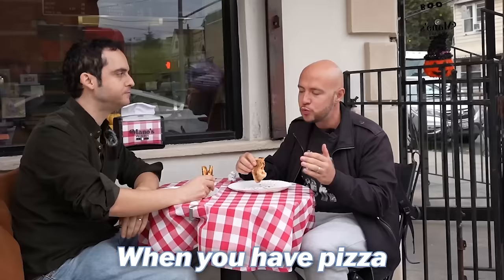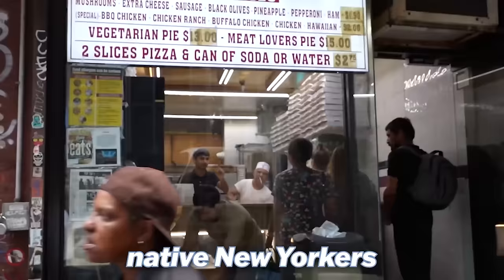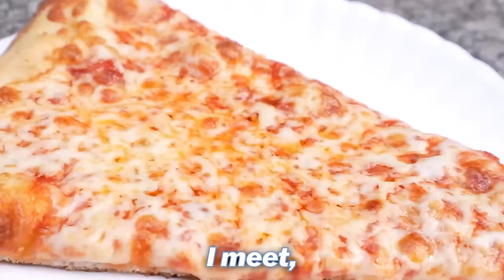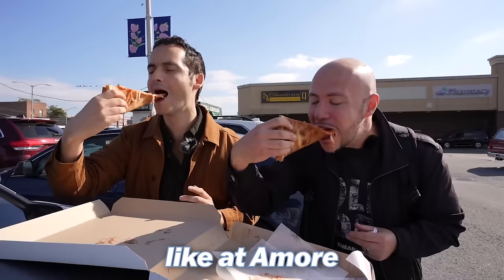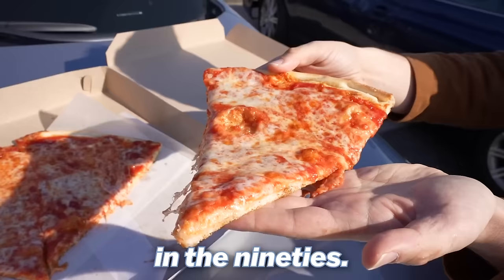When you have pizza like this in New York, I don't even want to waste my stomach space on dollar slices, I'll tell you. It's funny because most of the native New Yorkers I meet, they want nothing to do with dollar pizza. I get it, trust me. You know why? Because old school good pizza like we had at Amore, for example, that used to be $1 for a slice back in the 90s. You're right. If only it still was, right?